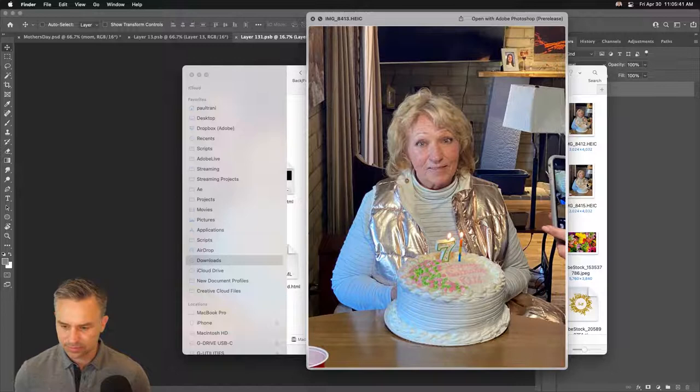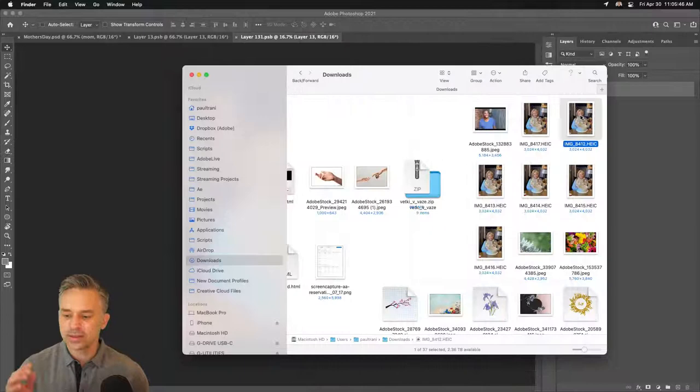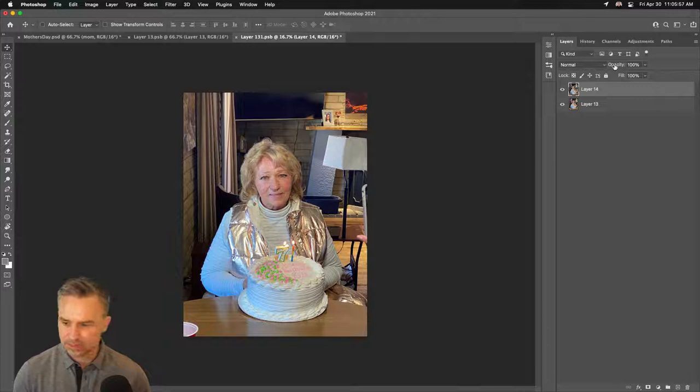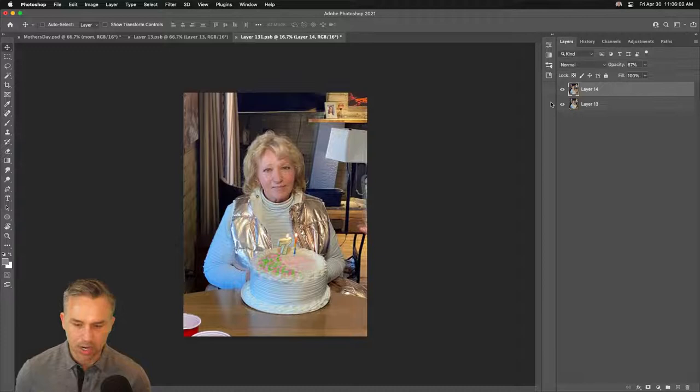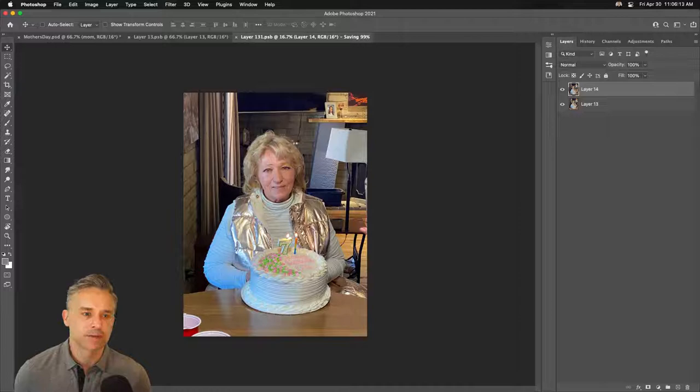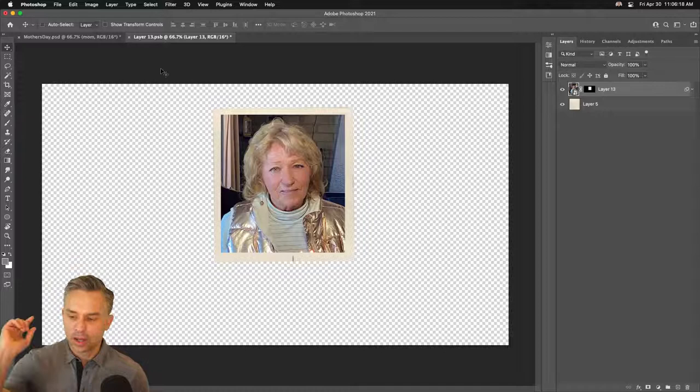Let's just see if we can find. Okay, so maybe this one might be a little bit better. Open it up, copy, paste, move her into position. The reason I'm lining up her eyes is because I have that smart object and I have the camera raw filter associated with it. There we go. I'm gonna show you what we can animate.